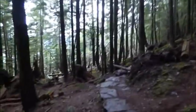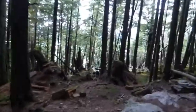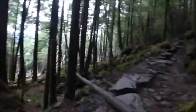Now that we're in the deeper canopy, it's almost exclusively ferns and mosses under the trees. But of course, here the trees are medicine too.